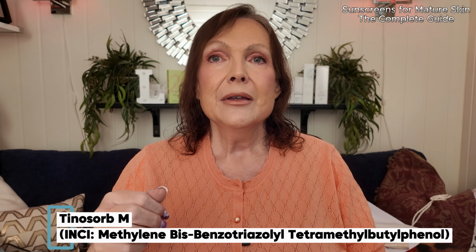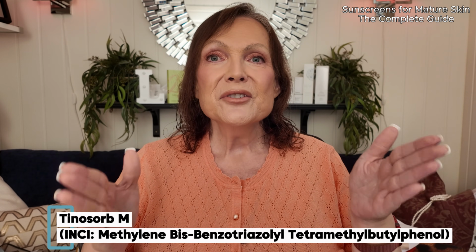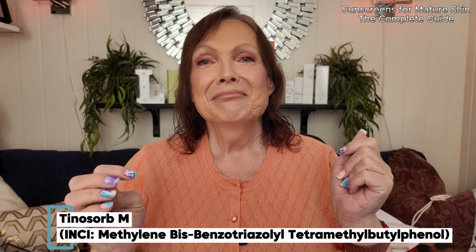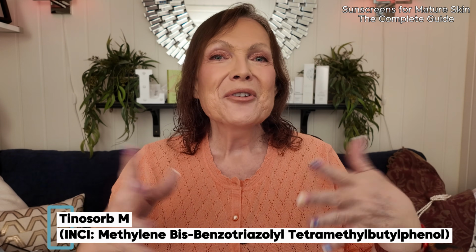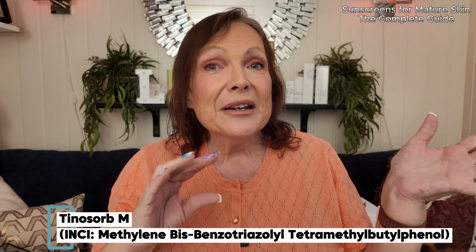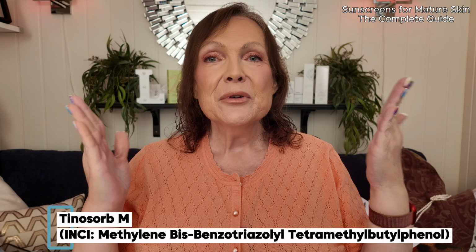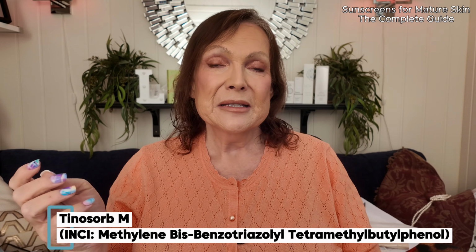Tinosorb M. And let me try this one: methylene bis-benzotriazolyl tetramethylbutylphenol. It's a hybrid filter that acts partly like an organic and partly like an inorganic filter. It offers broad-spectrum protection and excellent photostability, and it's common in European and Korean sunscreens.